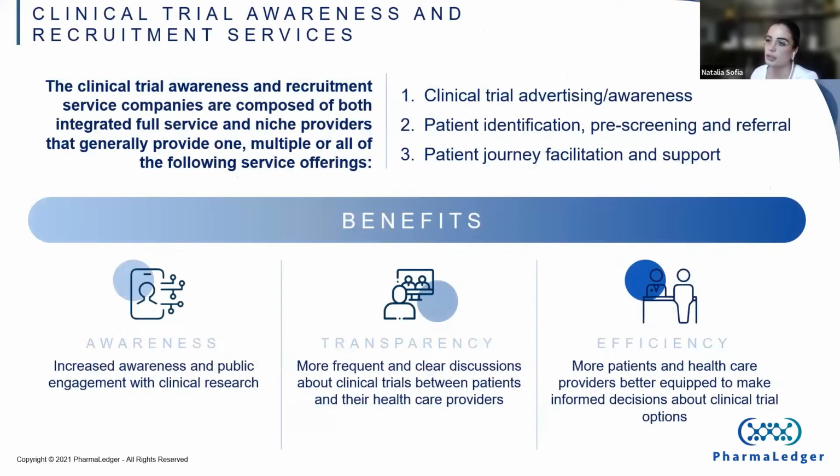As the process we just described in the previous slide is one directional and quite challenging, all the different providers and companies within the field try to integrate, fully or partially, some of the following services, as you can see here on the slide. The first one is clinical trial advertising and awareness, which in this scope includes the creation and placement of patient-facing materials in various media formats. It could be digital, radio, television, and so on, with the goal to create awareness and education on a disease level and on the availability of these trials.